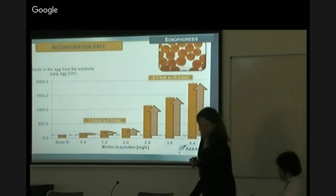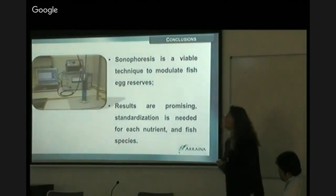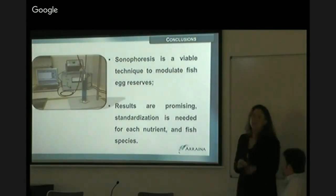Now we have several new parameters regarding egg composition with this project, and we used new protocols, and there are new metabolites that we can analyze. So anaphoresis is a viable technique to modify it. It doesn't work with everything. Like when we were working with glucose, we never managed to include glucose inside the eggs using anaphoresis. That is quite soluble.